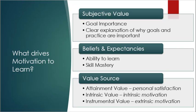More plainly put, personal satisfaction to attaining a goal, the intrinsic motivation to attain that goal, and the extrinsic motivation to attain that goal. So by understanding the subjective value, beliefs and expectancies of the learner, and the value source that the learner is placing on what is being taught, we can understand more of their motivation and help drive them to optimize their learning.